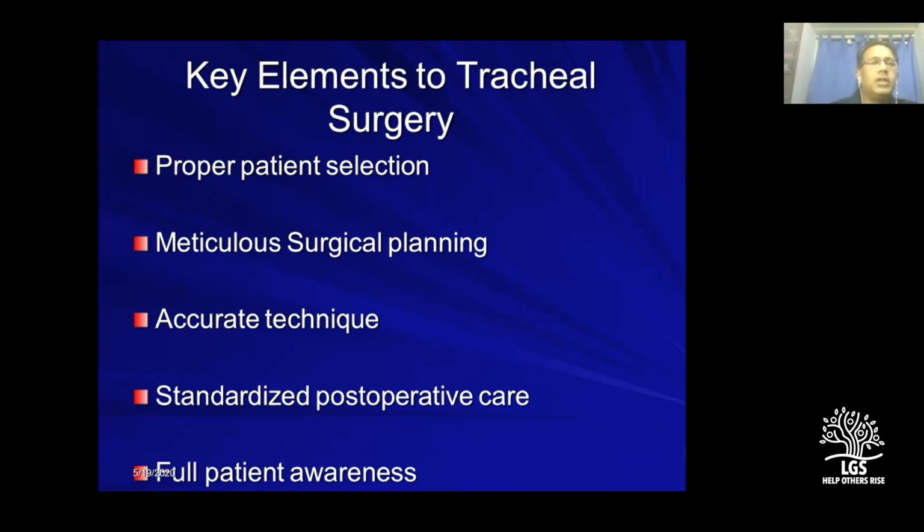And very importantly, you must talk to the patient. You must tell them what is expected of them. You must tell the patient that if they have any symptoms of respiratory distress, they should report immediately.